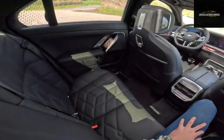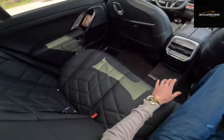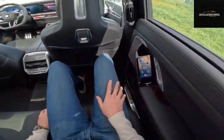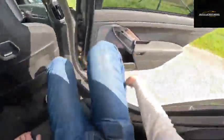Cool, but this does not have the executive pack for the rear seats, so you have super comfy seats, but not as crazy as the previous one we drove, the i7.